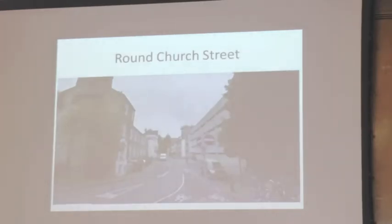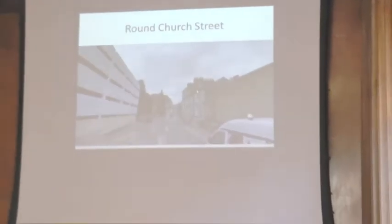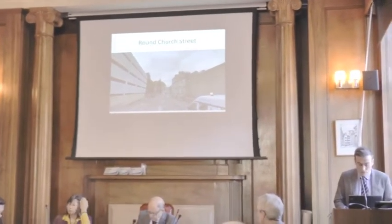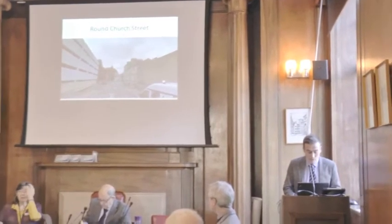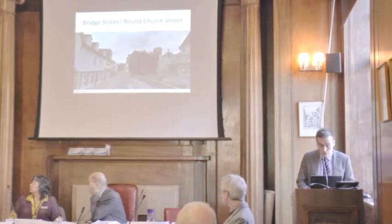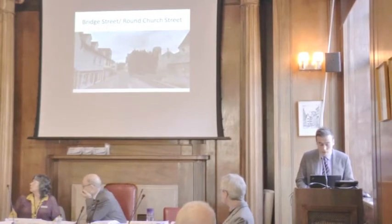So looking down Round Church Street, one-way system, again 3 to 5 Round Church Street on the left, the 1930s facade that was added to the listed building here, and the multi-storey car park on the right-hand side of the picture. And again, looking from central Round Church Street, the 1930s squash court extension is here, the multi-storey car park on the left there. And looking further back from the Bridge Street, Round Church Street junction, you can see the Round Church in the foreground, and then the 1930s extension there, the original listed building behind it.